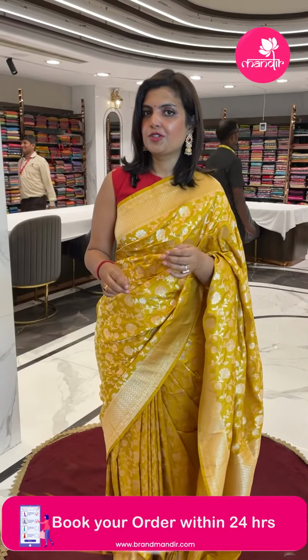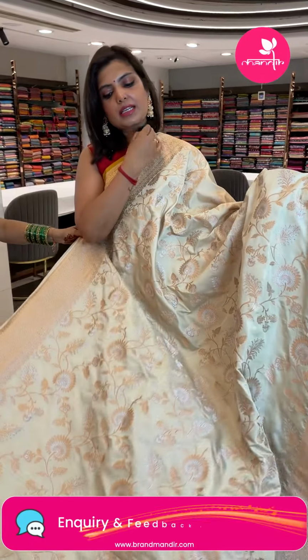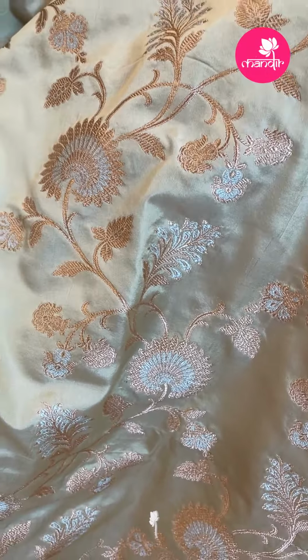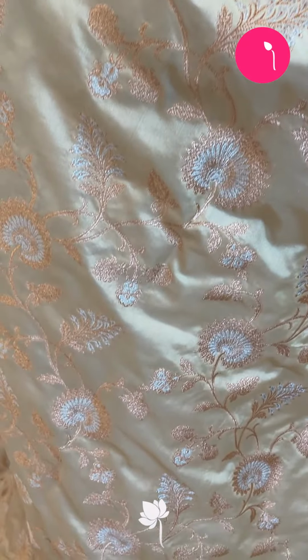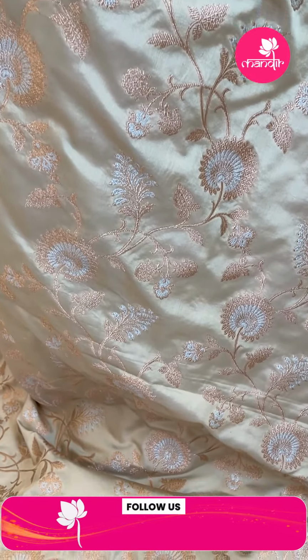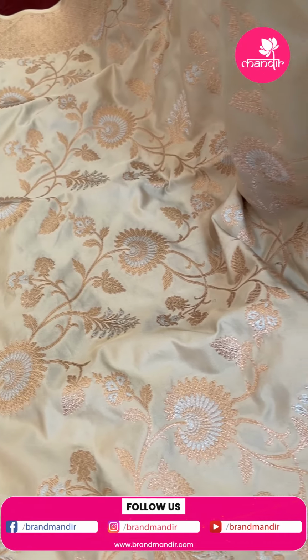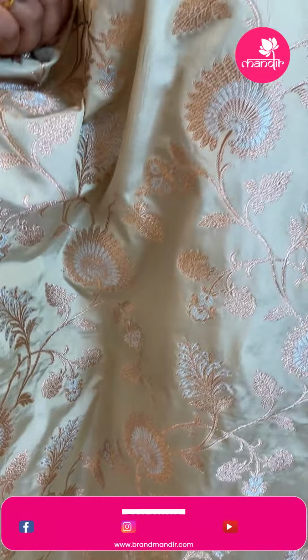So next saree, let's see. We saw dark colors earlier. Here is a very soothing light color, almost a light sea green, very, very light sea green. Beautiful color. And we have this dull champagne and silver saree. If you look at the flowers, they look like a sunrise. Very, very pretty. And the leafy patterns are also very nice. A combination of silver and gold is very, very nice. The florals are very intricate.